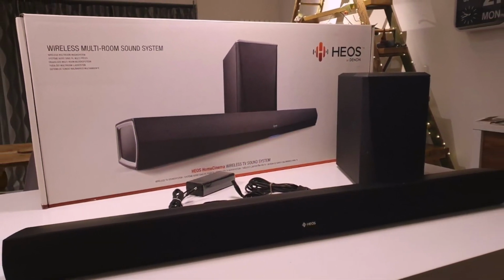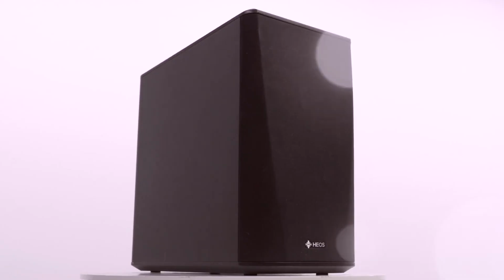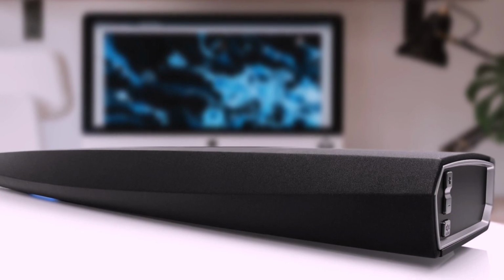To conclude, the HEOS bar sounds terrific. If you're after a single device to serve your music and movie soundtrack needs, then you won't be disappointed. It's powerful, eloquent, versatile, and easy to use as well, which is why it tops our list.